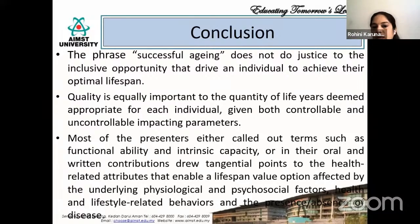So the quality of life is equally important as the quantity of life. Both are determined together, and they involve both controllable and uncontrollable impacting parameters. So most of the presenters called out terms such as functional ability or intrinsic ability, as I told you in the beginning. And these are the most important points that we must look at. However, underlying physiological, sociological, psychosocial factors, health, lifestyle, behaviors, and the presence or absence of a disease determine whether they are successfully aging. So nutrition plays a very important role, and it has to be supplemented at the right time for the individual, based on their normal, healthy living, and also based on their conditions related to the other factors.